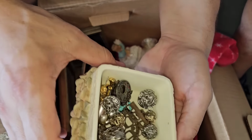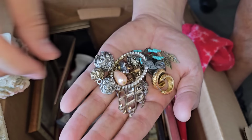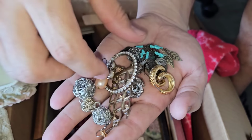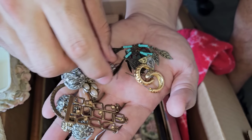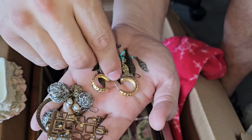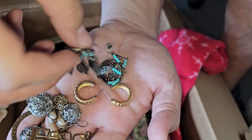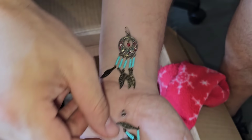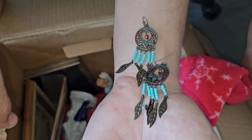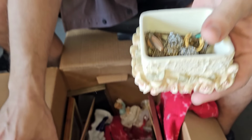Wow. We found the stash. Oh man, we did. There was a lot of clothing, but looks like there's a lot of costume jewelry, which people love buying. Some really nice gold and silver pieces too. Look, turquoise. That's a dream catcher earring set right there. Those are pretty. See that? Check that out. Match right there. Wow. Oh man, there's a lot in here.